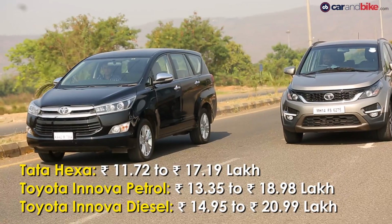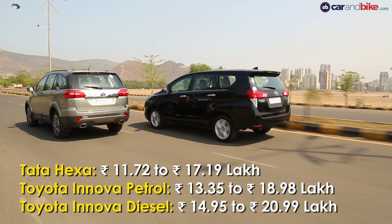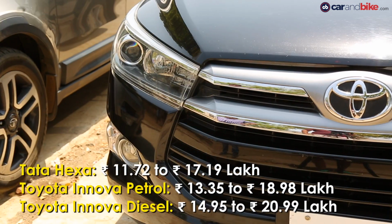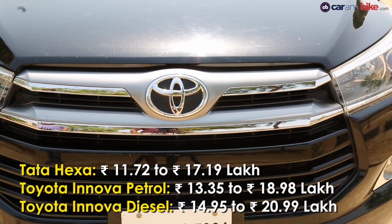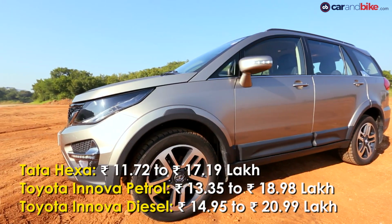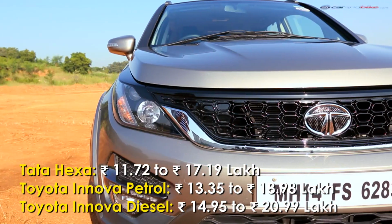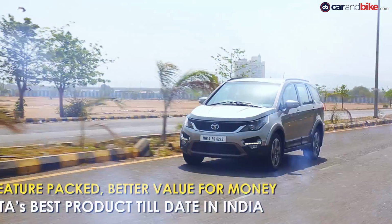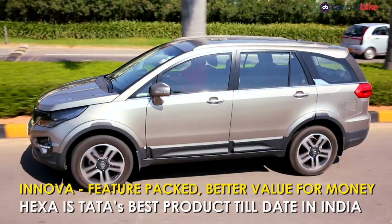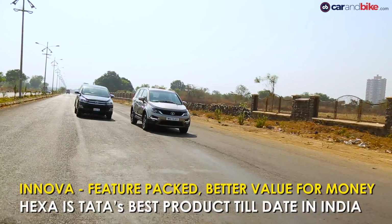But finally, it's the price that's the biggest differentiator of all. On one hand, we have the Innova Crysta automatic variant, which costs 20,99,000 rupees. The automatic variant of the Hexa costs 3 lakh rupees less, while the Hexa wins points for its looks, ride quality and even build quality. It loses points for the sloppy gear shifts, the lazy engine and even the missing features.